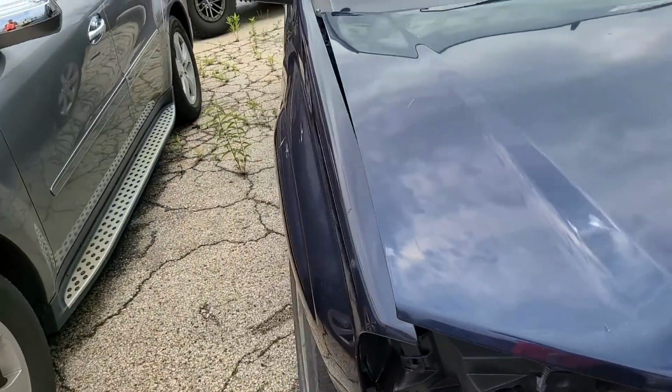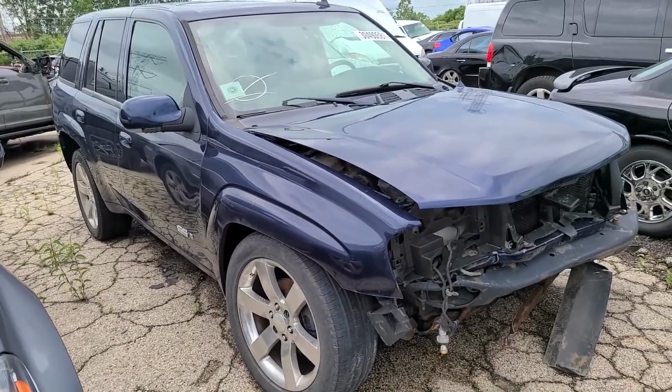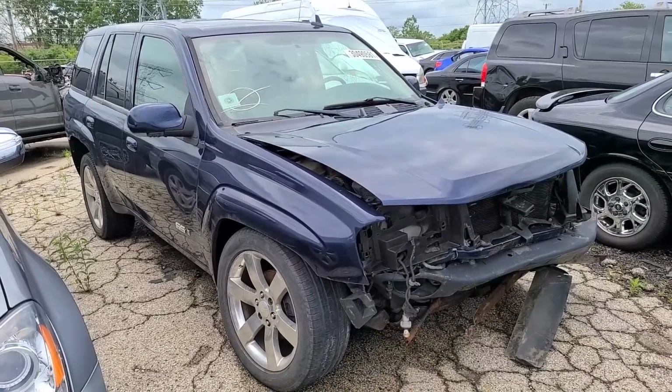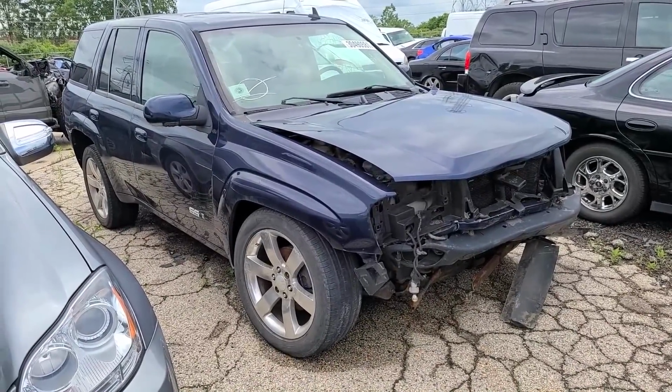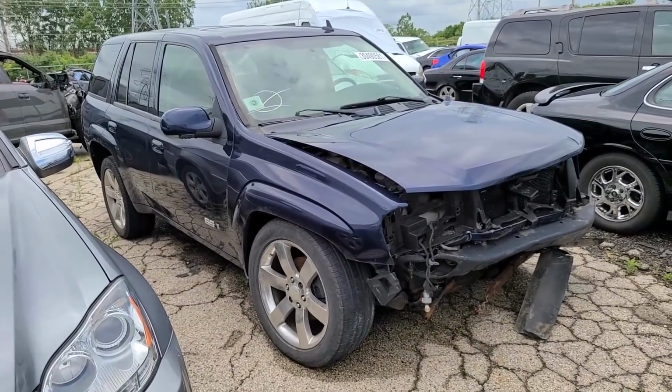Not bad. I remember when these things used to be really popular, and then they just kind of died off. I don't know. They didn't do too much for me. Just the looks, a little bland. I like the styling of the SRT 8 Grand Cherokee from back in the day, and I think it had better performance as well, although you can do whatever you want to the almighty LS.